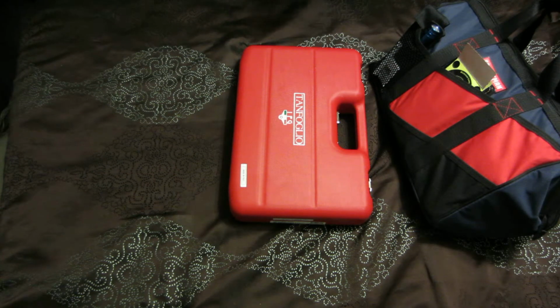Remember, at the range, follow the rules, have a safe time, have a fun time, but please have a safe time. Be aware of your surroundings, and just enjoy yourself.